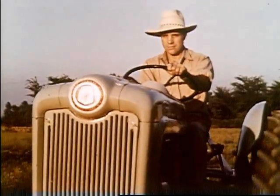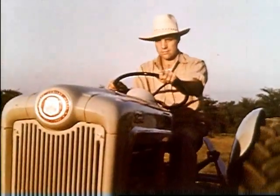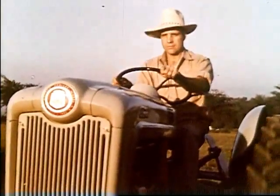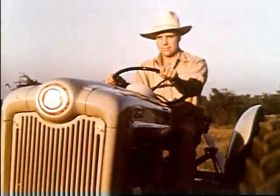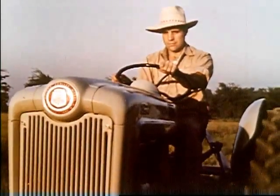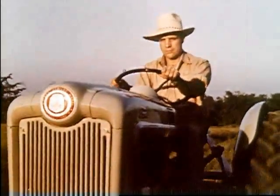And you can actually feel the difference the moment you get on this tractor and plow, disc, or do any other heavy job in the field with it. Yes, there's something new here, a new sound, a new feeling of smooth, great power, the sort of thing you could expect from Ford.